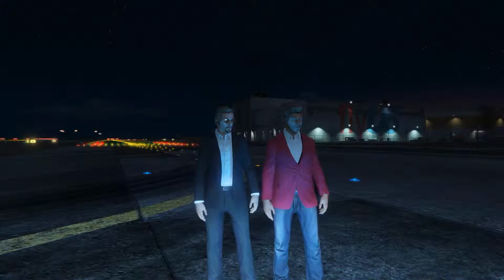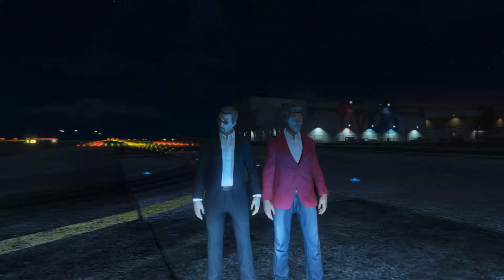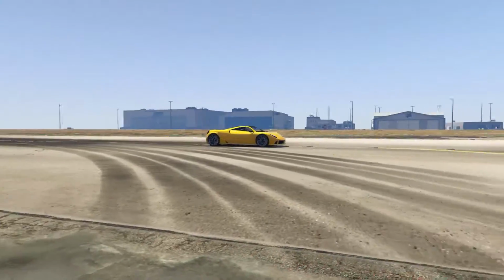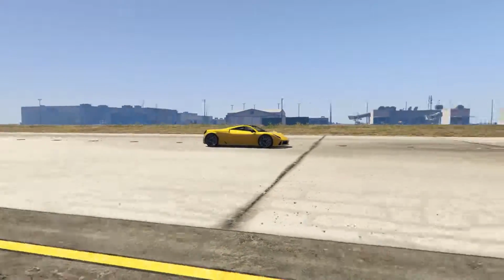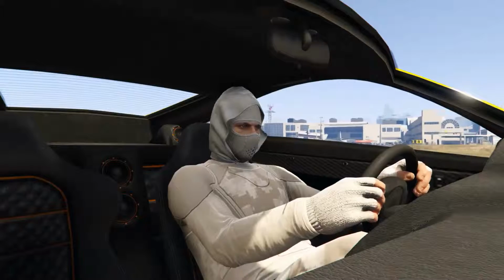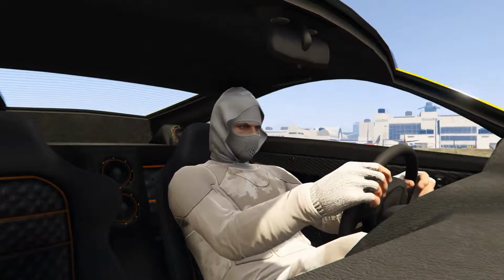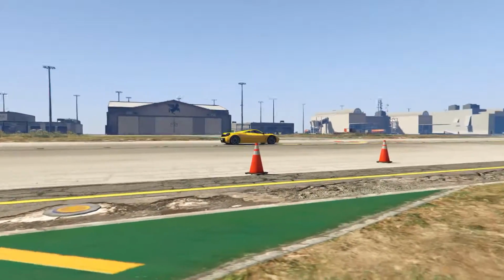Now there's one final test, and for that we must go to the Blig. Okay, so first off it's the Osiris. So it's a very quick start this. The Pegassi Osiris, however you want to say it. And there's the Blig. Now the Blig says this is one of his favourite cars to drive. Just the sheer horsepower behind it.